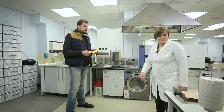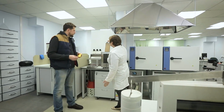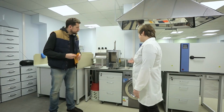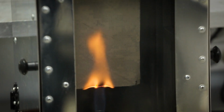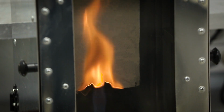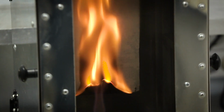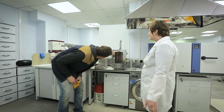We can test that. Let's see. 10 seconds as well, under the same conditions. Yes, the same exact conditions. So let's run it. Okay. So we can see the area affected by the fire is much wider, and it burns much faster. And the fabric just burns. That's it, and the fabric keeps burning, despite the fact that the gas supply has been turned off, and it'll keep burning until we put it out.